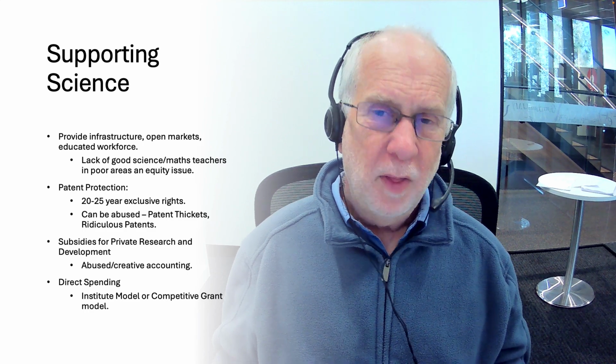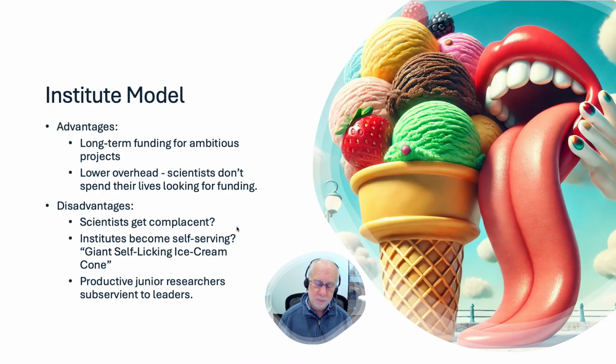Or finally, there's the more straightforward approach. If you want to encourage science and technology, why not just pay people to do it? Give them some money. There are two ways this can be done, the institute model or the competitive grant model. Now, the institute model is where government might set up or fund a research institute, like CSIRO in Australia or NASA in the US. This is an institute which is paid by the government. The people who work there might be public servants, or maybe it's run through some sort of shell company. And they do research.